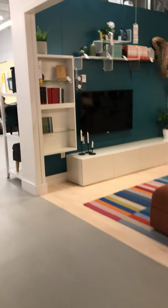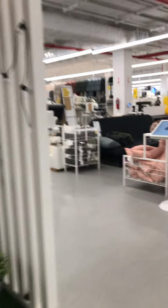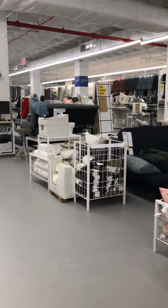There are a couple of office spaces I like. Well, this is like for a studio apartment. I think the office place is down there. This is kitchen. Let me try the living and work section over there.